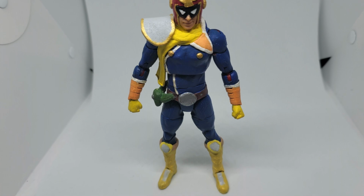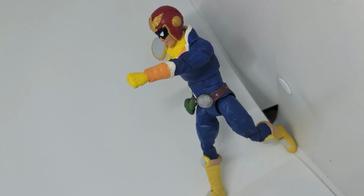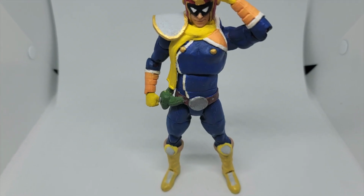Alright, now before we reach number 1, here are some honorable mentions. Captain Falcon, really awesome figure, but the base I used honestly wasn't the best for Falcon. I used Shazam as a base, and he still looks like Shazam. He just looks like Shazam with a helmet on.